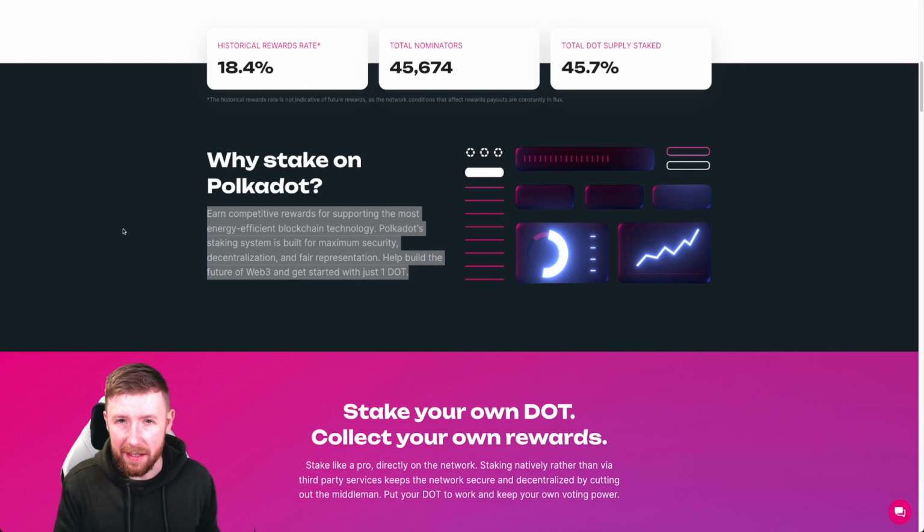Please treat this like units. You want to get more DOT. You want to get more NEAR. You want to get more Ethereum, for example, right? Don't think of it as dollars. Think of it as units. There's a right time and a wrong time to stake because there's lockups and other bits and pieces, right?